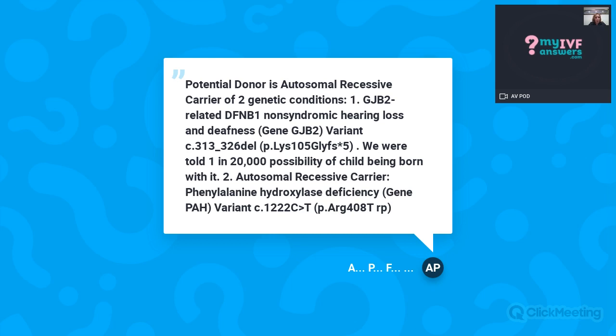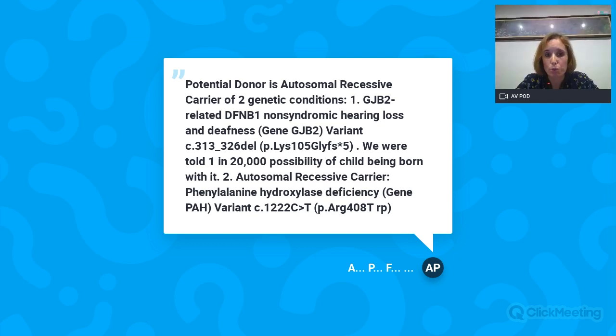Okay, so here we have a potential donor that would carry a GJB2 mutation, which is linked to genetic deafness. It's actually a quite frequent disease that causes a hearing loss, sometimes progressive, sometimes from birth, which is not related to any other malformation or alteration, and it's genetic. It's the most common cause of deafness in the world genetically, and this is what this potential donor would carry. And then it carries a metabolic disease mutation, which is phenylalanine hydroxylase deficiency. Well, these 2 diseases are not life-threatening, but clearly in this case, again, you have this information of a person who carries 2 mutations. This is not what interests us. What interests us is if the partner carries or not these mutations.